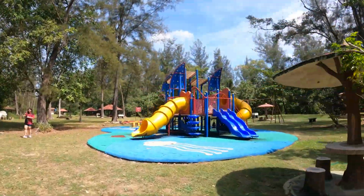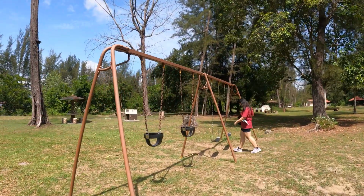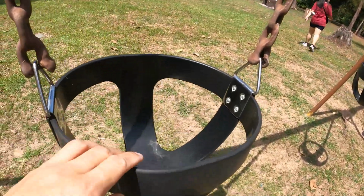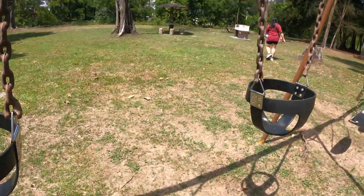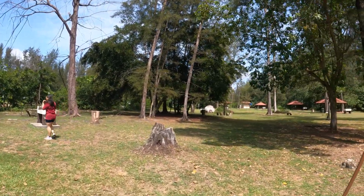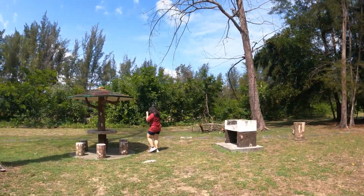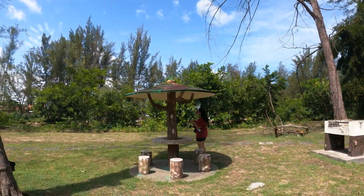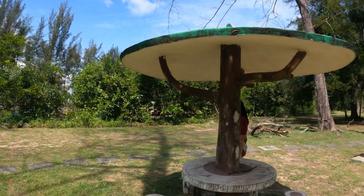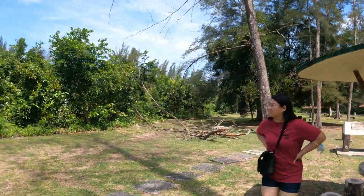Playground. There's a playground here. These are quite cool swings. Yeah, so you put your leg through this. There's a lake there. Pond. River. Let's see that river. Very hot.